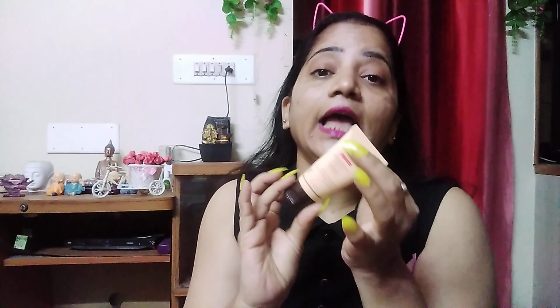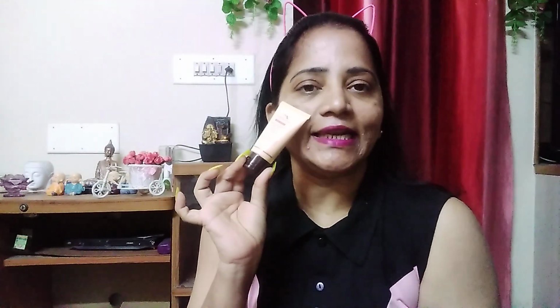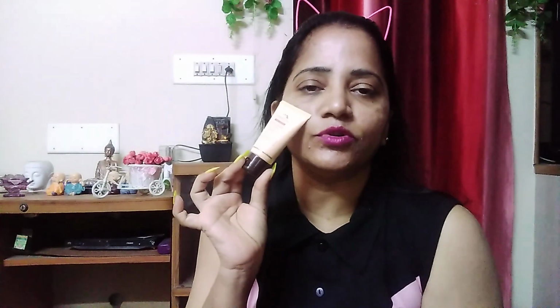An affordable-range sandalwood cream, that too from Alph's Goodness, exclusively on purple.com, only 75 rupees. Give it a try and then you can share your experiences with me. There was no sale, I purchased it for 75 rupees only. I hope you have enjoyed this review on Alph's Goodness sandalwood cream.